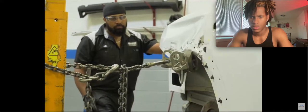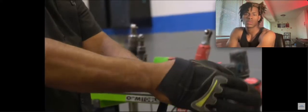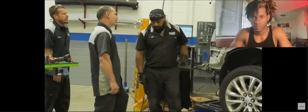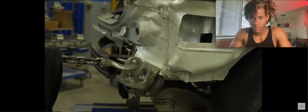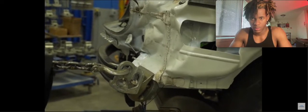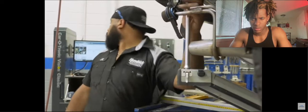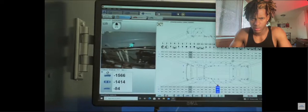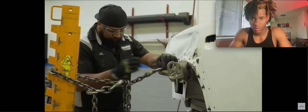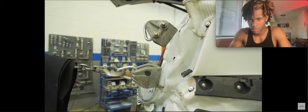When you're operating, you have to be mindful of your surroundings. Obviously, make sure that you're in a safe spot and make sure that everybody around you is safe. You have to be very mindful in observing the damage and how it's being pulled out. The measuring system is connected to the computer, and you can see numbers that will move as you are pulling, and you want to get those numbers as close as possible to zero.